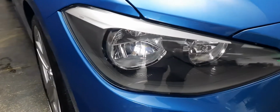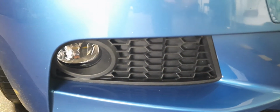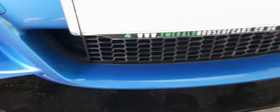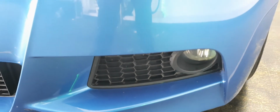The first thing to note, of course, are our front headlights, and just look at them there. Gorgeous, incredible, and BMW there as well. Also gives us a chance to have a look at our front bodywork. We have matching fog lights down there as well, surrounded by this black honeycomb grille. Absolutely gorgeous front splitter in the front. As you can see, more of that honeycomb grille all the way around, and our other fog light there too, with more of that black honeycomb.